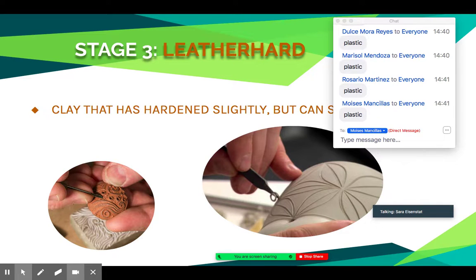At the leather hard stage, when the clay was a little bit more firm and it wasn't so fragile and plastic, I took my loop tool, which is in your kit, and I started carving these chunks out all along. And then when I go to glaze it, those carvings really are emphasized by the glaze, because the glaze distributes differently when you have texture that you've carved or indented.